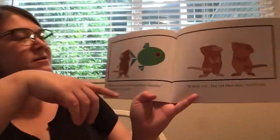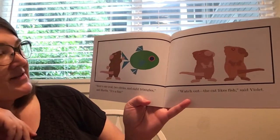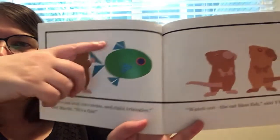Oh, here's 1 oval, 2 circles, and 8 triangles, said Martin. "It's a fish."